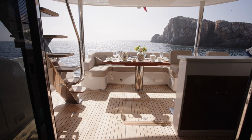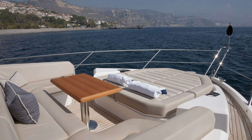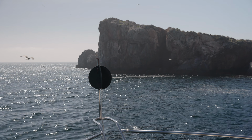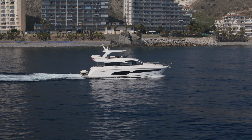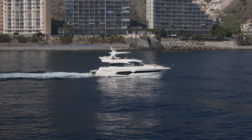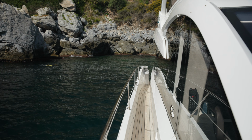Isla de Flora is a Sunseeker Manhattan 66 built in 2018 for a very meticulous owner. We built the boat with him and with the guidance of the yard, and made sure that every single option was ticked. So as we go through the boat, I'll point out some of the major items which make this the most exciting Manhattan 66 on the market.